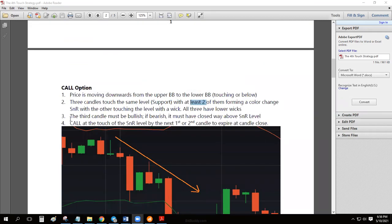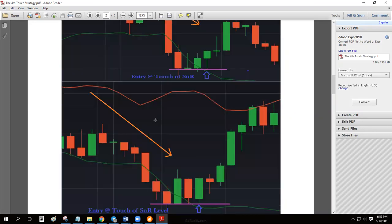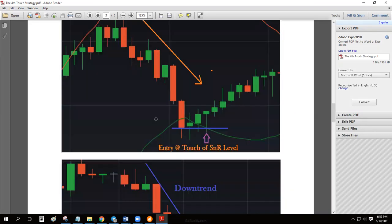Then we go to condition number 3. The third candle must be bullish. If it is bearish, it must have closed away above the support and resistance level. So the third candle should be bullish. If it's bearish, then we have to expect that it closes a bit away because we need a gap to touch.